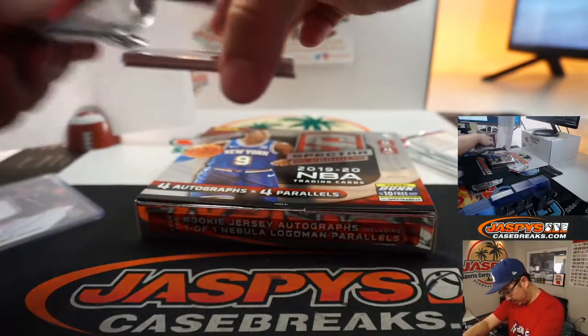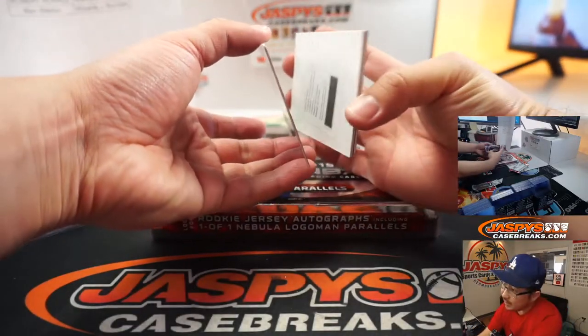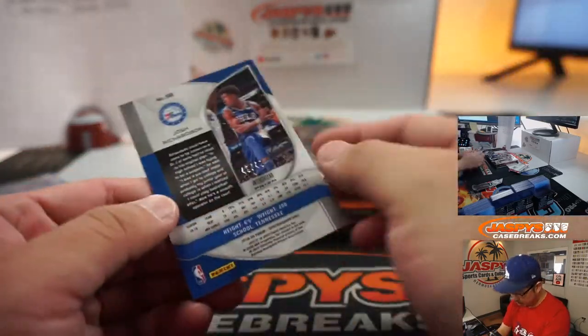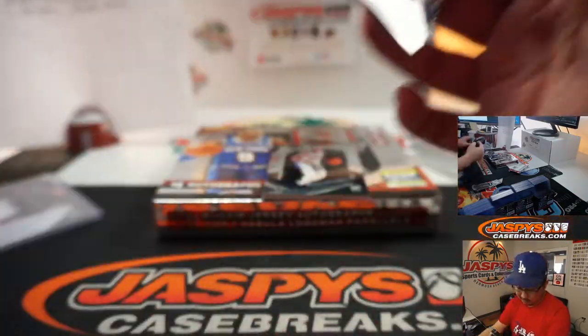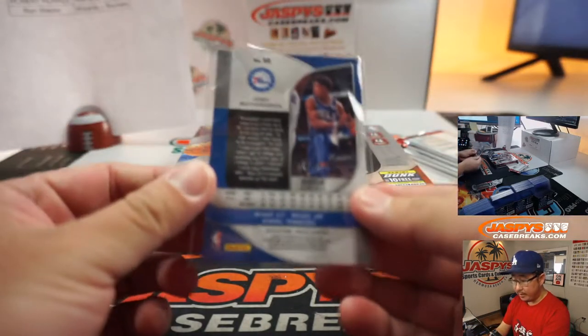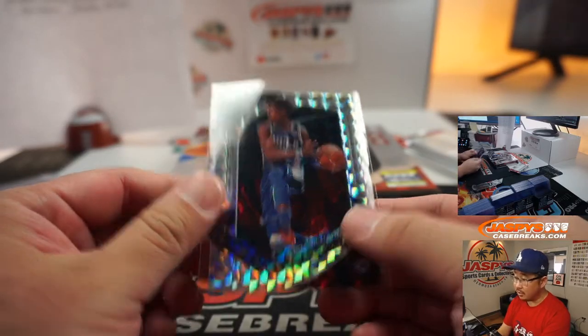Center pack here. Redemption, maybe? Yeah, redemption on the bottom. Any guesses on that redemption for bragging rights? There's a Josh Richardson, 49 out of 49. That'll be for the Sixers, Sixers-Blazers combo.